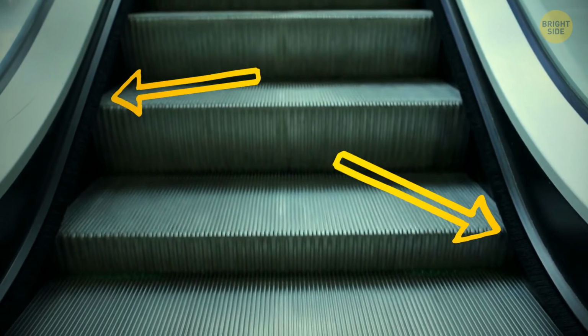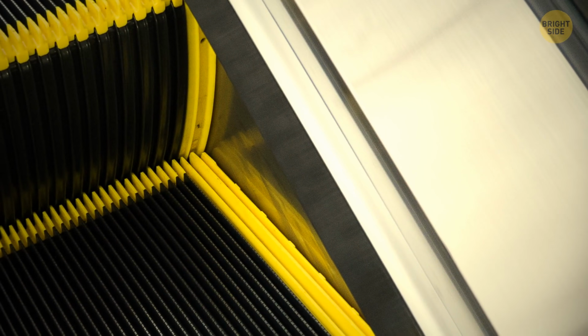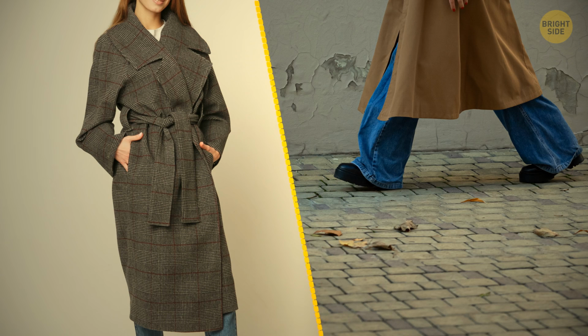Escalator brushes aren't for keeping your shoes clean or polished. It's for our safety. Brushes won't let you come close to the edge, so a long coat or bootcut jeans won't end up between the steps.